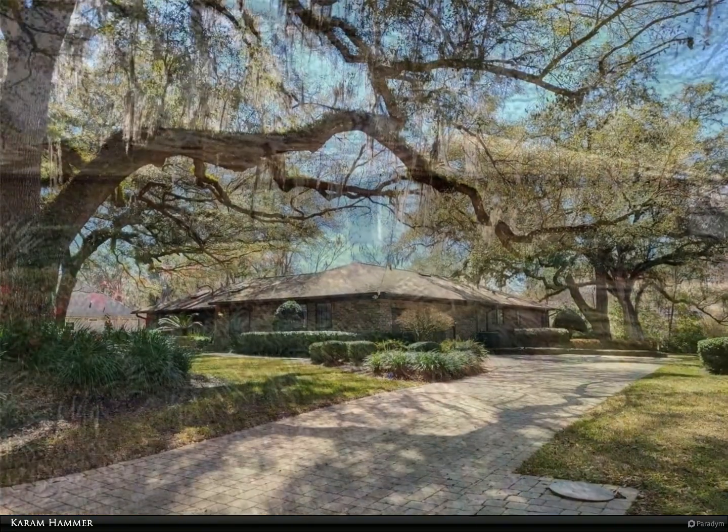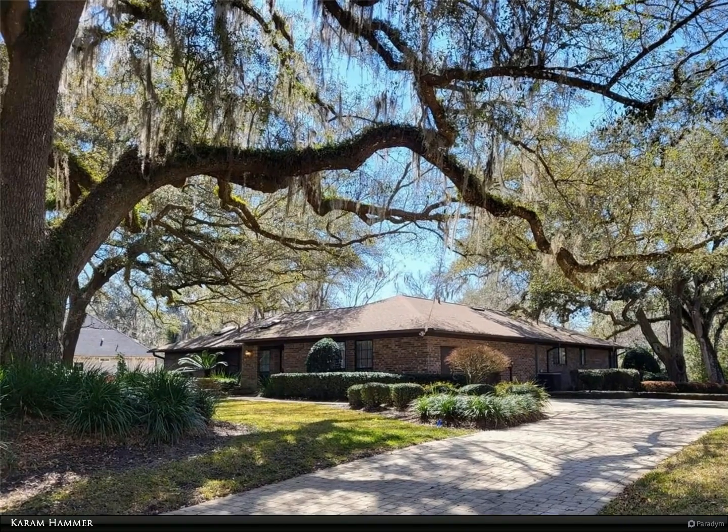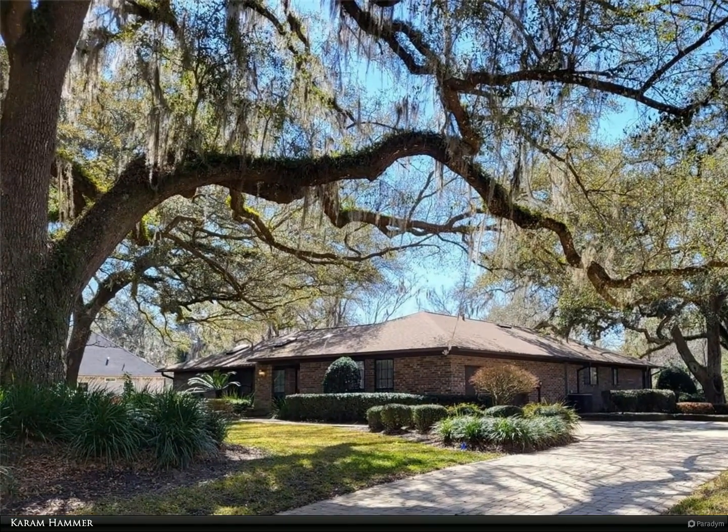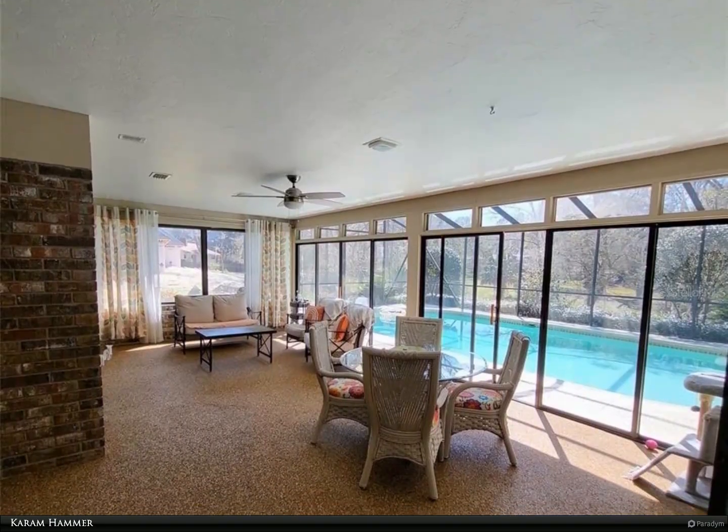Beautiful large traditional brick home located in scenic Turkey Creek Golf Community. This stunning home built by Rutenberg Builders boasts 4 bedrooms and 3 bathrooms in a 3-way split design.